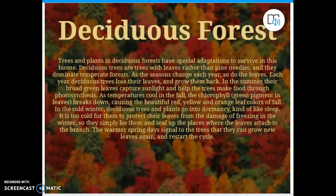Trees and plants in the deciduous forest have special adaptations to survive. They have leaves, okay, but not the pine needles, because those were pretty amazing with their adaptations. But as the seasons change, so do the leaves. They lose their leaves in the fall, and then they're gone in the winter, and they do that as the temperatures cool in the fall.